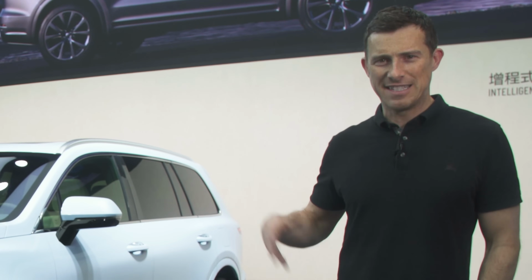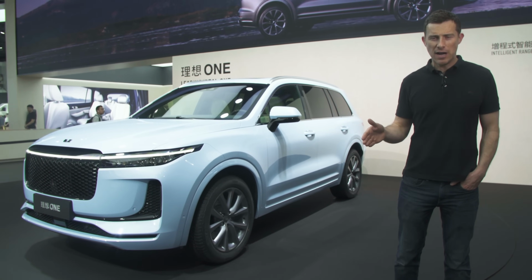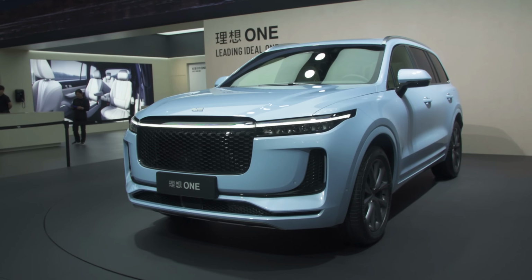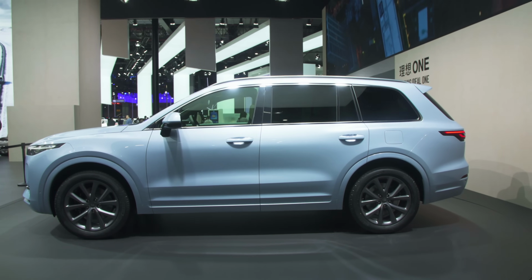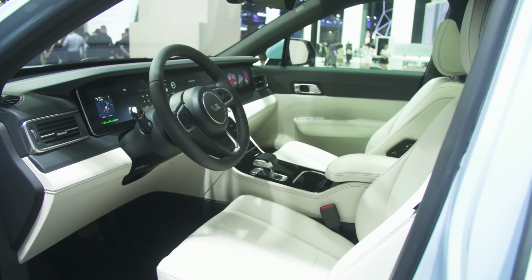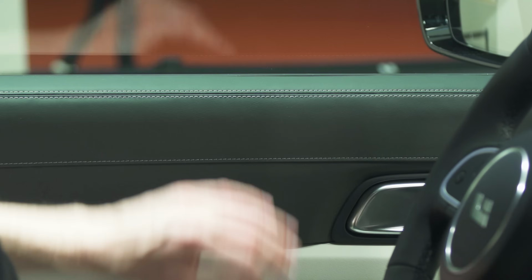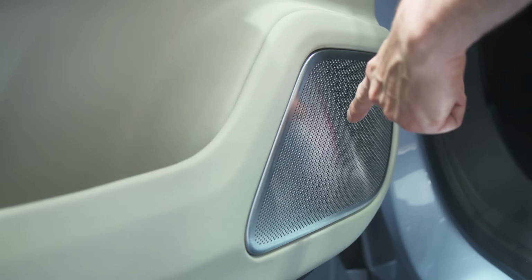One of the most exciting new cars here at the Shanghai Auto Show is this. It's an all-new car from an all-new manufacturer, and it's called the Lishan One. And it's a little bit like a Volvo XC90. In fact, towards the rear, down the sides, it kind of looks a bit like a Volvo XC90. Here on the inside, the Volvo-y theme continues, especially with this light interior with the dark elements as well, and the feel of the door handles and the shiny speakers.